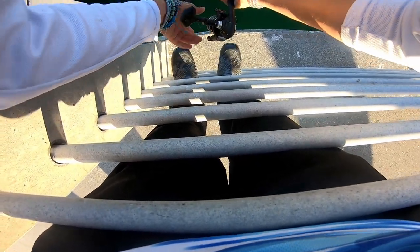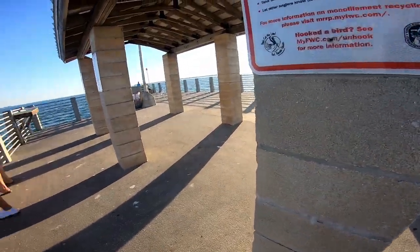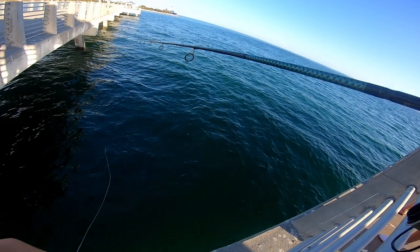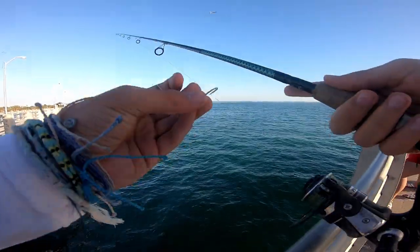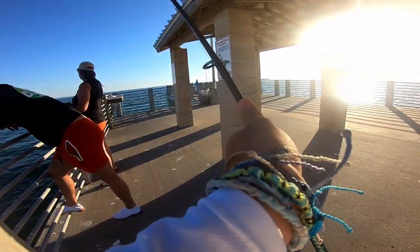Oh, one took it. Oh, got it. Oh! That was my last crab, too. No way. Oh. He's still down there like nothing happened. That sucks. That was my last crab.